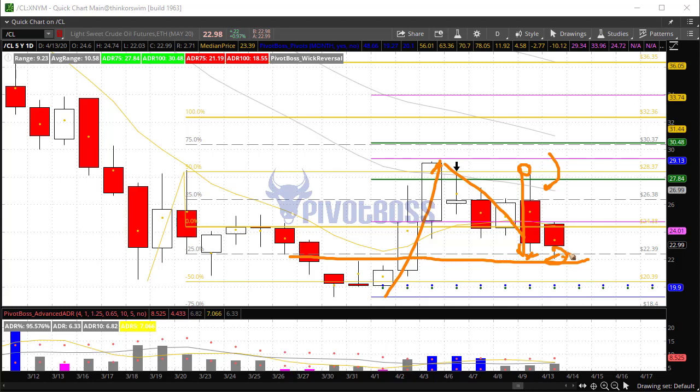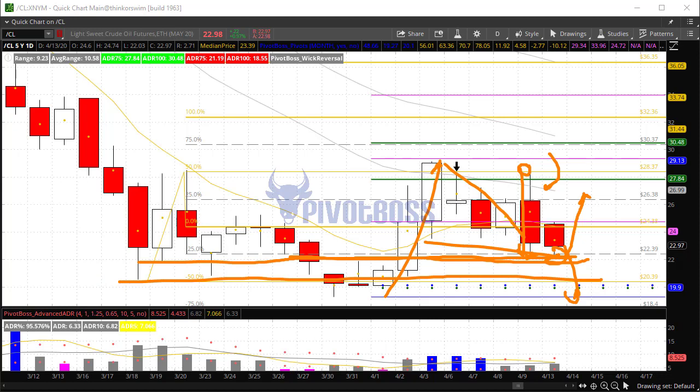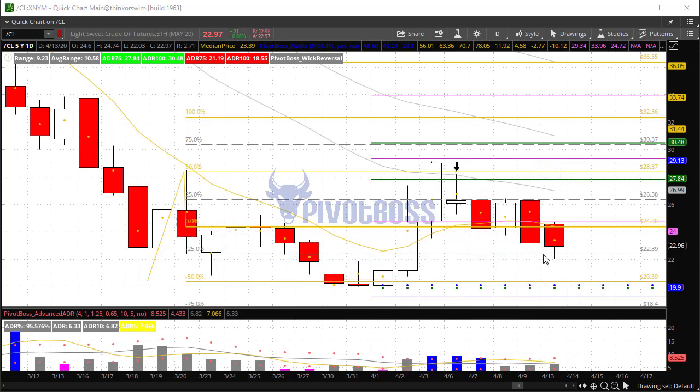If we can continue to hold that zone, perhaps there's a bounce back up toward 26, 27. Failure to hold 22 opens up a retest toward these lows. But right now this market seems to be holding off this $20 level, does not want to really give it up. So holding 22 could give you a higher low, and that could bounce things back toward 28.